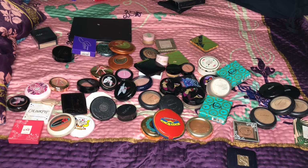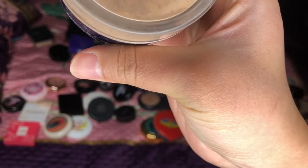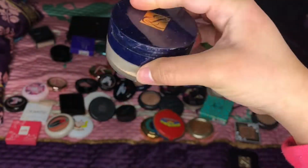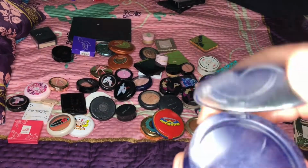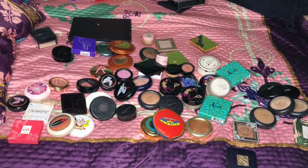And even this Estee Lauder Double Wear loose powder makeup. So yeah, it was a mineral powder when they came out with it. I don't know if they still carry it actually. Yeah, but definitely getting rid of this too. It's really old.